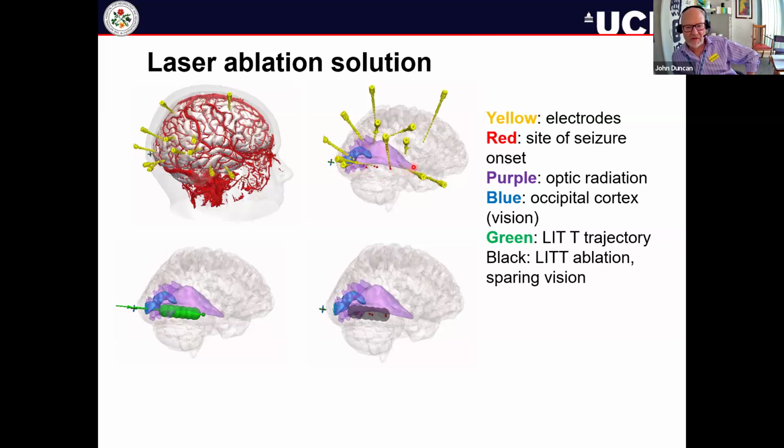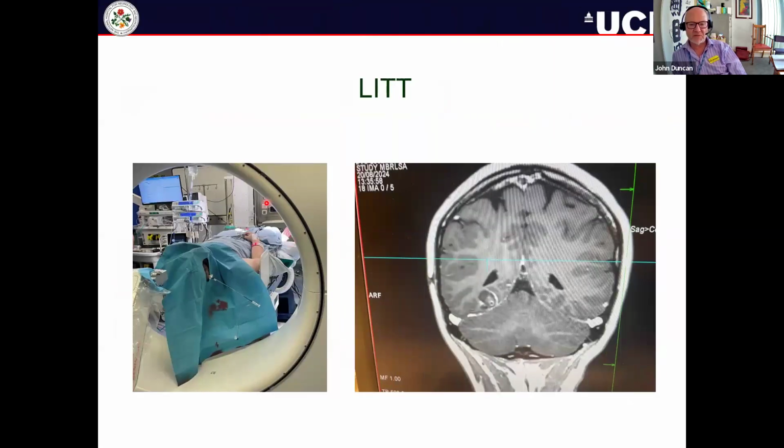And here we've superimposed the optic radiation and the optic cortex. Now, the issue, of course, is that a conventional surgery would have caused a hemianopia, as the surgical approach would have to pass through the optic radiation to access the fusiform and lingual gyri. So we considered that wasn't a good outcome for this young lady, and were able to design a LITT trajectory running from posterior to anterior along the lingual and the fusiform gyri, but remaining medial and inferior to the optic radiation. So this was done, and this is the site of the catheter, and this was the ablation abutting the tentorium cerebelli and remaining nicely medial to the optic radiation.